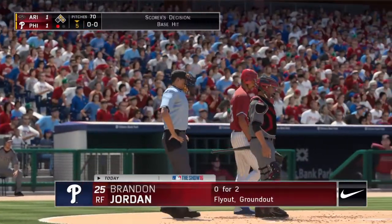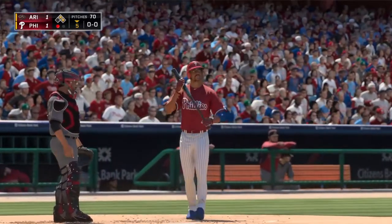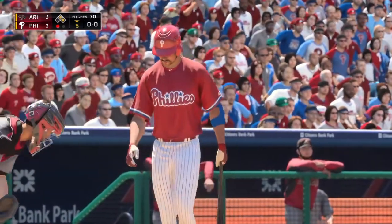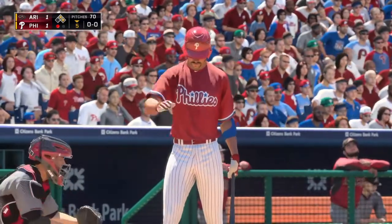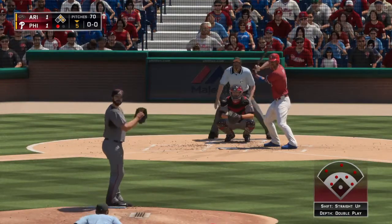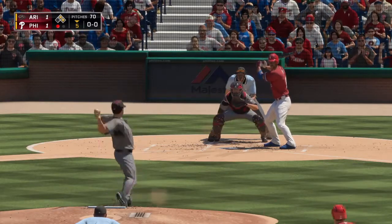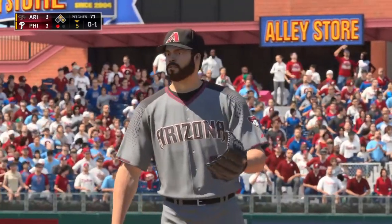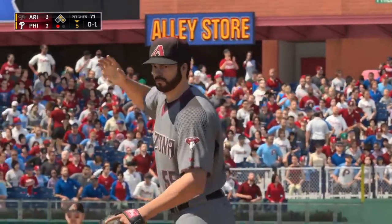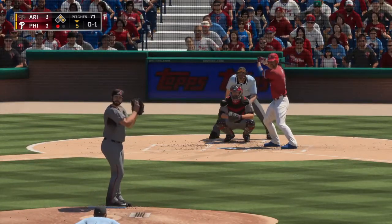Brandon Jordan will stand in for the 3rd time now, still without a hit, so that streak could be in a bit of jeopardy. And I think that's in the back of his mind, but it's not something he's really focused on. He just wants to get up there and put a good swing on the ball. And here's a fastball called for strike 1. One run, 5 hits, and no errors on the ledger for the Phillies to this point.